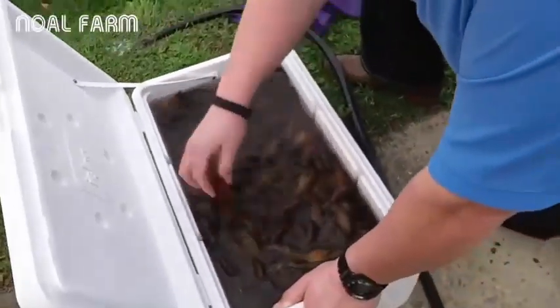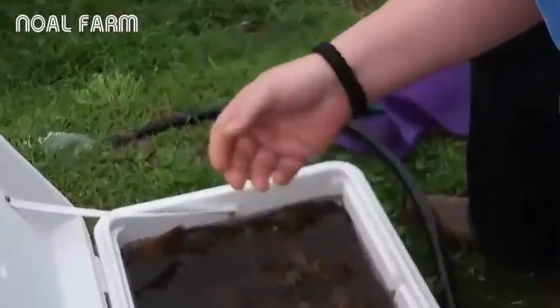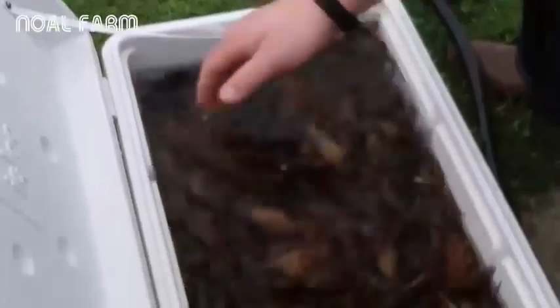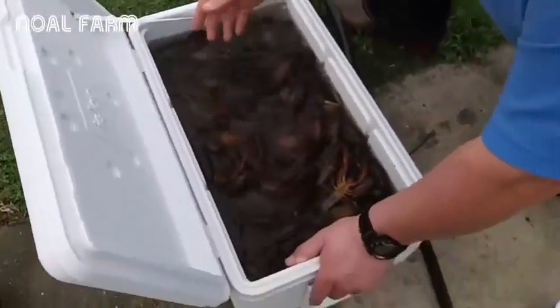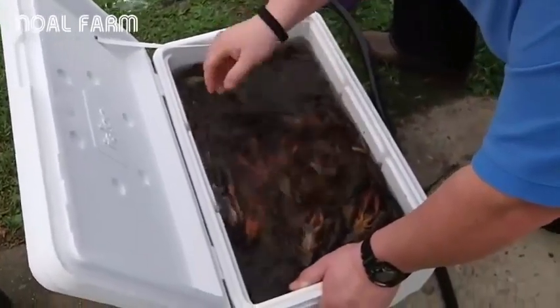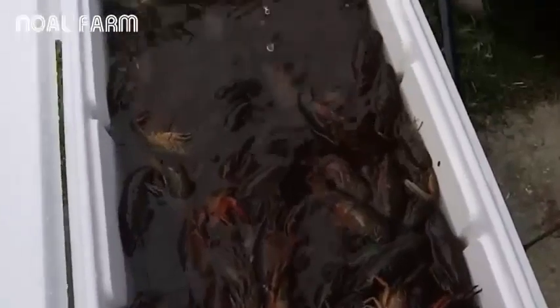All right, guys, Casey Blaze here, and this is our first crawfish of the season. I've got the sack of crawfish in the ice chest right now, and what I'm doing is I fill it up with water, and then I stir it up to make sure we get all the mud and stuff out of there.